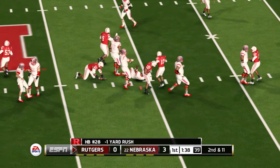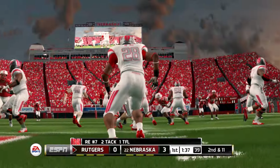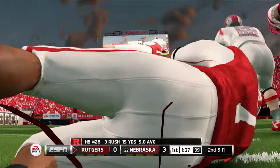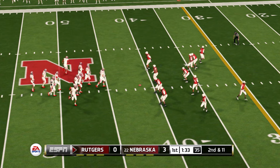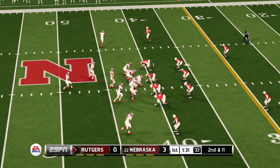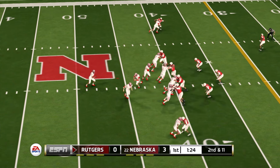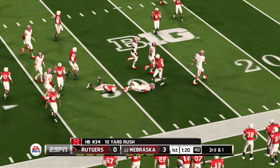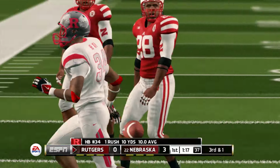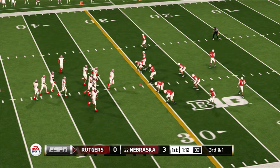Gets the ball here and brought down in the backfield. It to the 31. That's good for a gain of 10 yards. It's third down, and this offense is about 3 feet away from that first down marker.